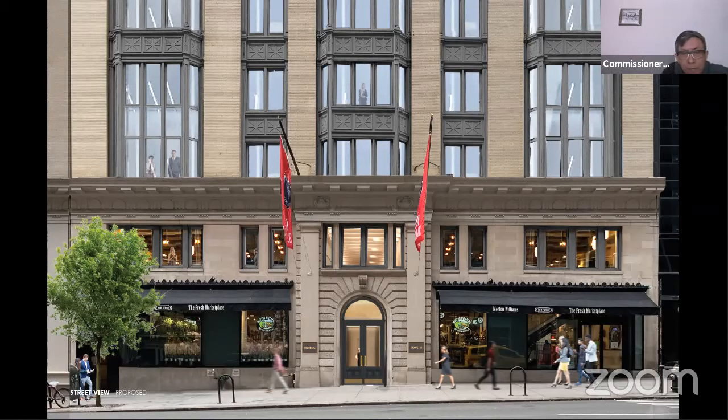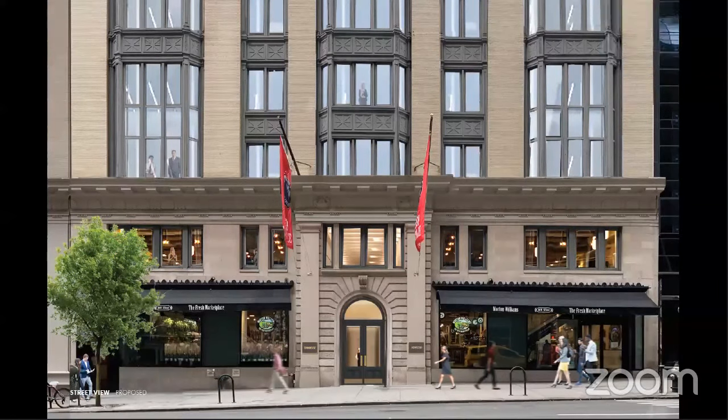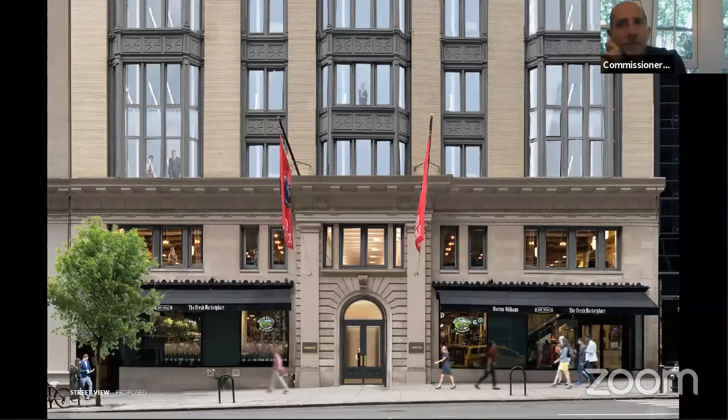Okay, so I think we all agree this is a very nicely done presentation. The entrance is restorative in its approach and will provide for barrier-free access in a very sensitive way. And the changes at the back are very modest and don't overall detract from the character of this building. So, Commissioner Lutfi, would you read this motion? Sure.